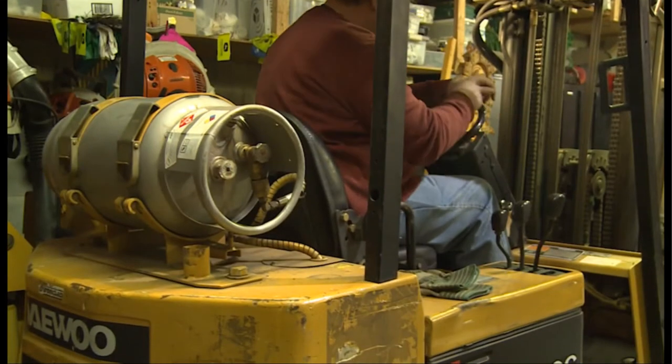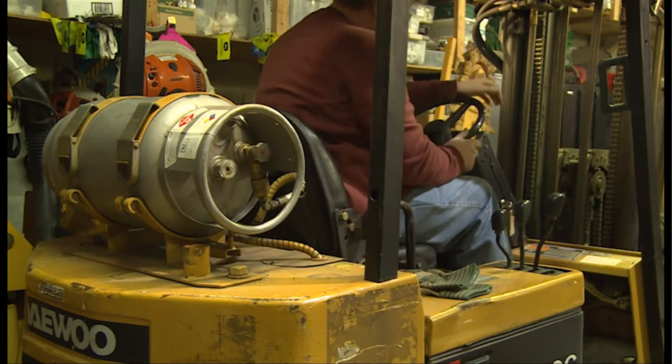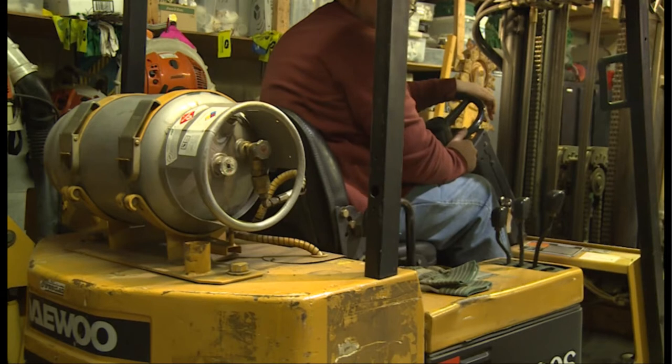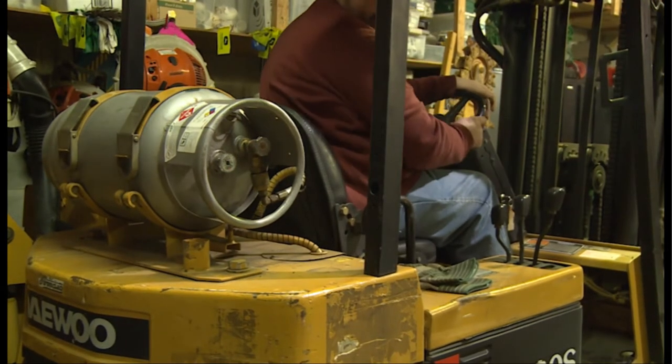When refueling a propane-powered industrial truck, first shut off the valve to the fuel tank. Let the engine run until it stalls, then turn it off. This uses up any unburnt propane in the system.